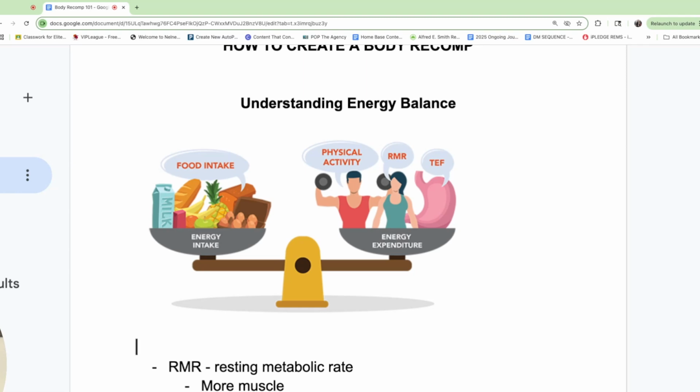With this picture that you see on the screen right here, this is one of my favorite pictures that gives you an understanding of the different variables that come into play. On the picture on the left, you see food intake, right? That is the foods that you eat, the calories that you consume. Food doesn't make you fat, but it's when you eat an excess amount of calories where your body stores it as stored energy and extra energy. However, on the picture on the right, notice how there are three different variables that come into play: physical activity, RMR, and also TEF. What even are those things?